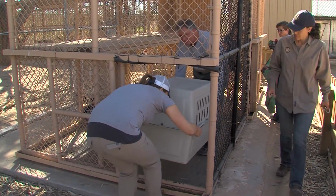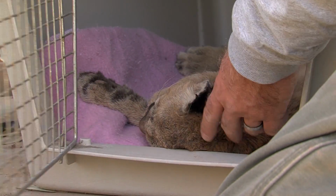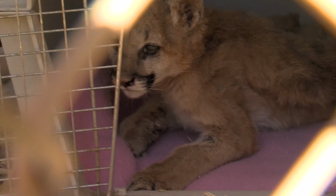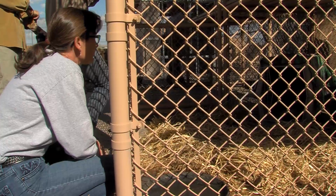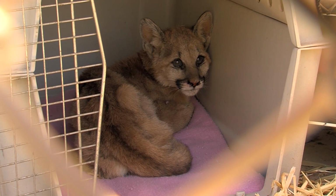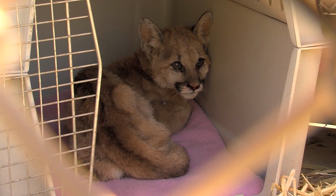Before the mountain lion cub wakes up, she's placed into a kennel where caregivers will begin nursing her back to health. Yeah, she's starting to wake up. You can see because she's pulled her leg up. Hi, baby. So right now this mountain lion cub is in guarded condition. So we're going to keep a real close eye on it, give it lots of food and water, do some blood tests to see if it has any health issues, and we'll address whatever issues might be there. I think the outcome looks pretty good.